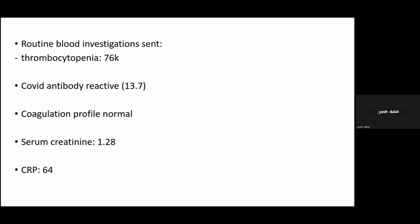Other routine investigations were sent which showed thrombocytopenia with a platelet count of 76,000. COVID antibody was reactive, 13.7. The coagulation profile was normal. Serum creatinine was slightly deranged with 1.28 and CRP was raised, 64.